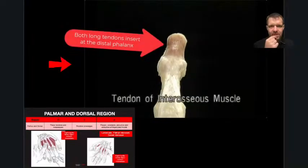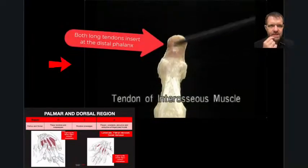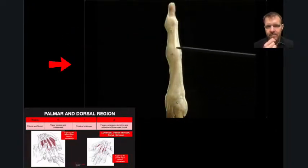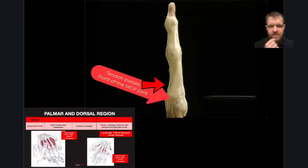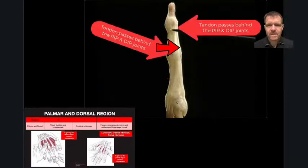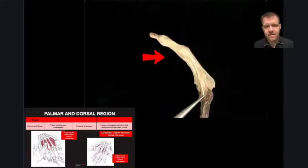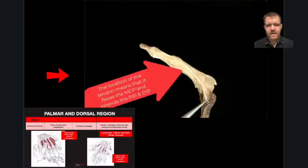Fascinating, isn't it? Let me just go back on that one. There was a bit there that I just wanted to cover. So it's this bit here. It goes in front of that joint, so in front of the MCP joint, your knuckle joint, and behind that one and behind that one. And that's why we get that movement there. Because of where it passes through, it's able to extend one joint and then flex the others, and that's why we get those little intricate movements from the fingers. These interossei play a big role in that.